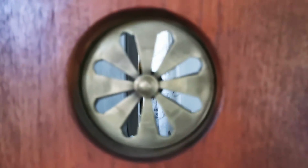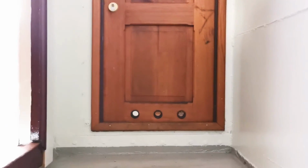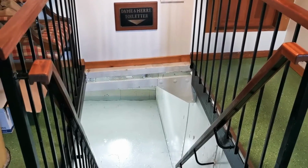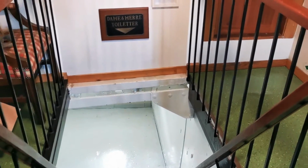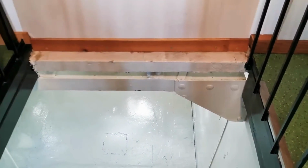This is the room of the captain. Of course, we are not allowed to enter, but I will show you how nice it is. All right, so at least you saw his room. And now we will go one more level down, and this is most of the cabins of this boat.